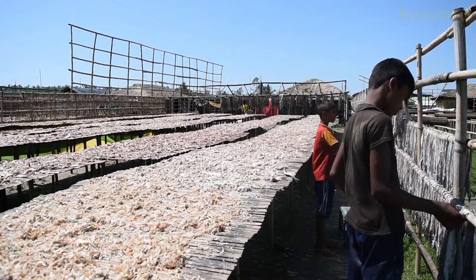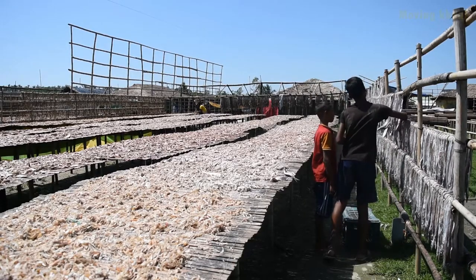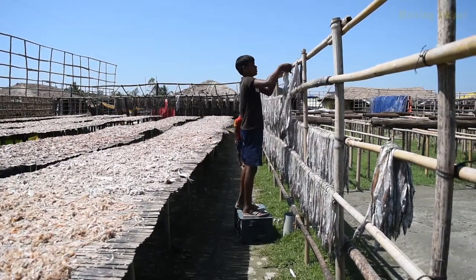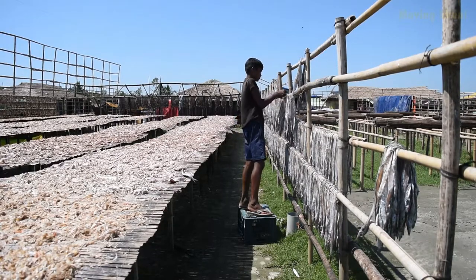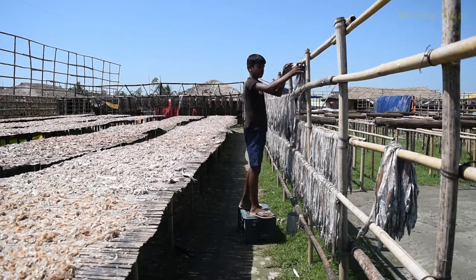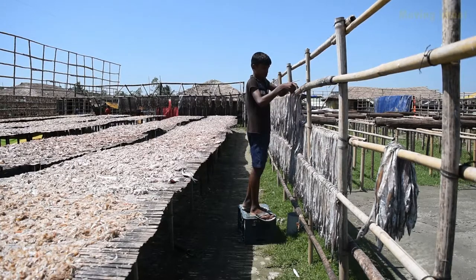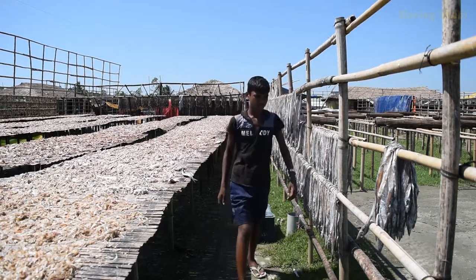About 6,000 trawlers of Cox's Bazar go to the sea and catch various species of fish including hilsha, coral, laksa, ribbon, letta, presa, comilla and comfret. The drying of fish goes on full swing from November to May.